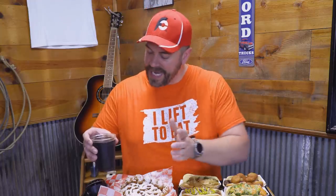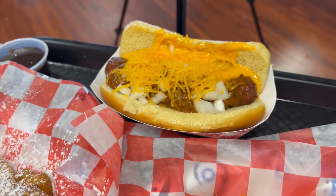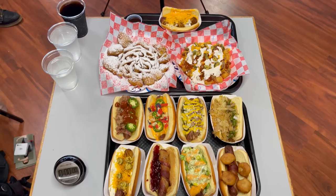So in addition to all that, I do have to finish a 16-ounce drink. I, of course, if you're gonna eat like this, I went with a Diet Coke. I realized after I picked all my items that I didn't have any of their homemade chili, so I added this chili cheese dog. But I've got 1 hour to finish.